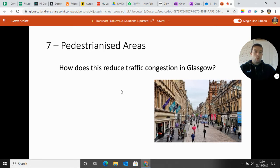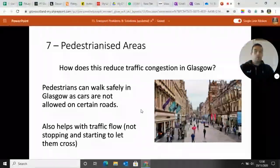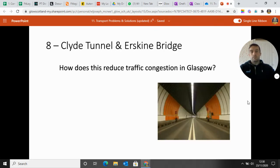Huge areas of Glasgow are also pedestrianised. What that means is there's no cars allowed. So if you want to come to this part of the city, you need to park your car and walk, but it might be much easier using the train. It also allows pedestrians to feel safe, so they're more likely to visit the city. And it also means cars don't have to constantly stop at crossings and let people cross, so the traffic can keep flowing much quicker and much easier.